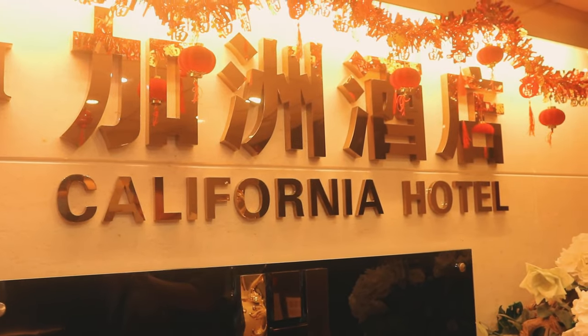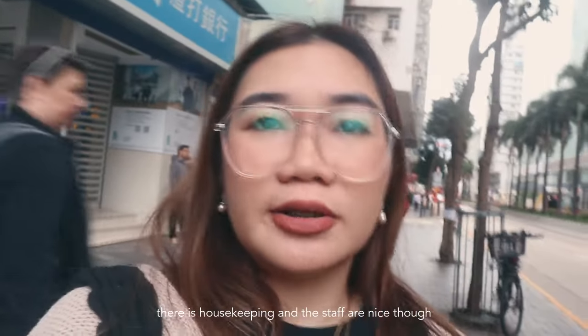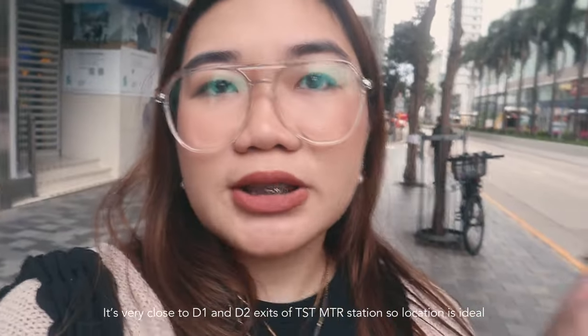California Hotel. This is just at the heart of Tsim Sha Tsui. Daming tao, and daming shops. So okay mag-stay dito. I just don't know if I can recommend the hotel we're staying at because ang liliit ng mga rooms. But okay naman siya in terms of the location. There's a PST exit right away, so yung MTR super dali and may bus stop din around.